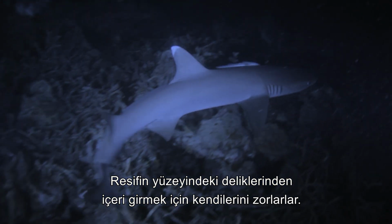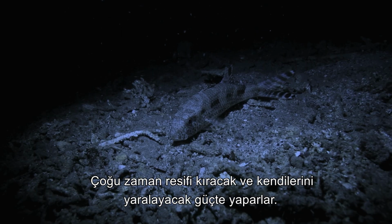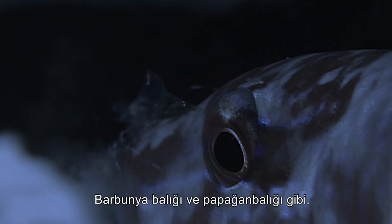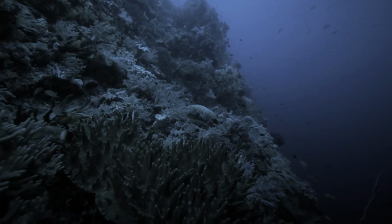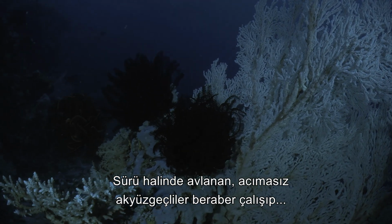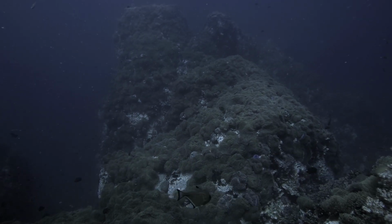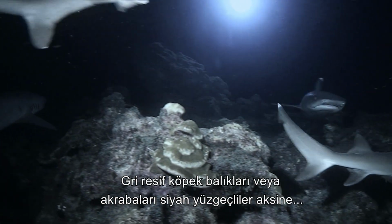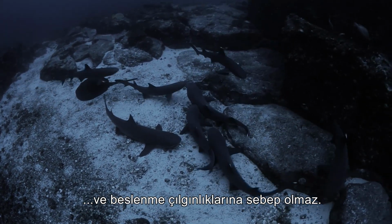forcing their way into the holes of the reef face, often with enough vigor to break the coral and damage their own skin. White-tips feed on the plentiful aquatic life sheltering within the reef, like goatfish and parrotfish. Hunting in packs, the relentless white-tips work together to drive out prey but do not share the spoils. Unlike grey reef sharks or their black-tip counterparts, the competitive feeding of white-tips is more well-mannered and does not stir them into feeding frenzies.